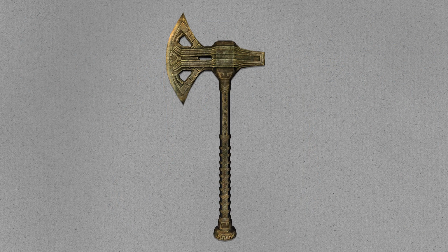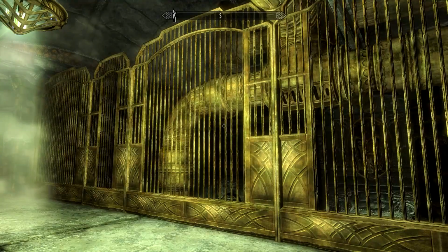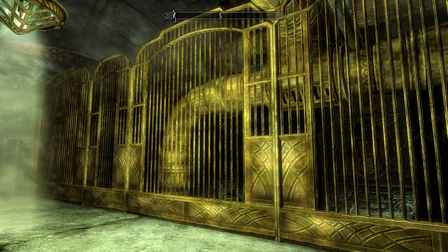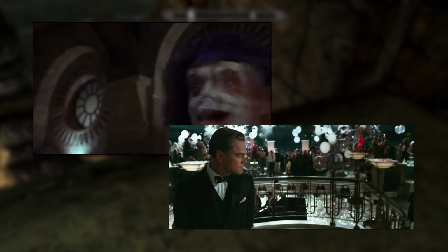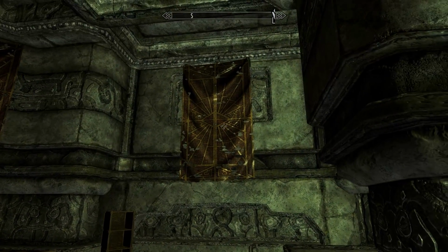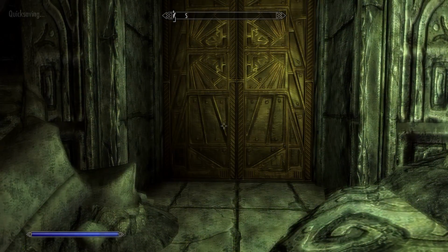However, the Dwemer have a little bit of an Art Deco influence, which is very out of place in a Nordic setting. Art Deco was a design movement popular in the 1920s and 30s. If you don't know what Art Deco is, think Batman, or The Great Gatsby. Bronze and gold fit perfectly in this design era. Even more telling are these geometric patterns seen in the drapery or in the doors. Much different from the random swirls we're used to seeing in the rest of the game.